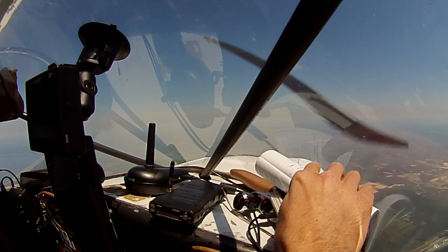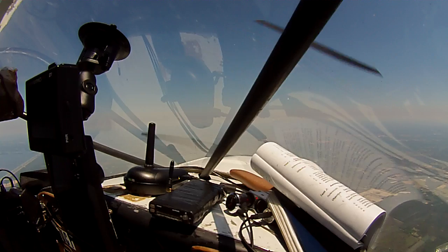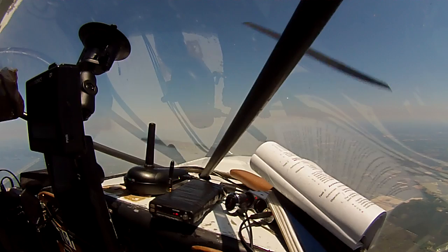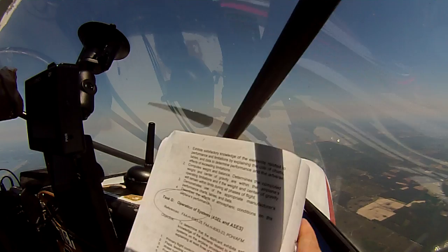Let's define VLE, Victor Lima Echo, and let's define VLO, which is Victor Lima Oscar. What is VLE? Velocity, landing gear extended. Beautiful. What's VLO? Velocity, landing gear, operation. Beautiful. So, to extend the gear and retract it, it may be 100 knots. To keep it extended, you may be at 130. So know the difference. That's the only item I have in this book as far as landing gear for fixed wing.